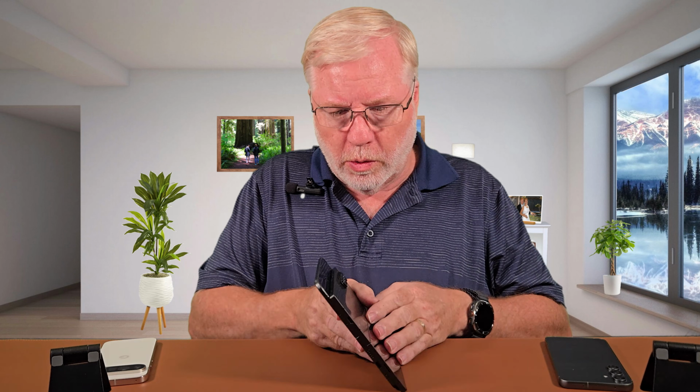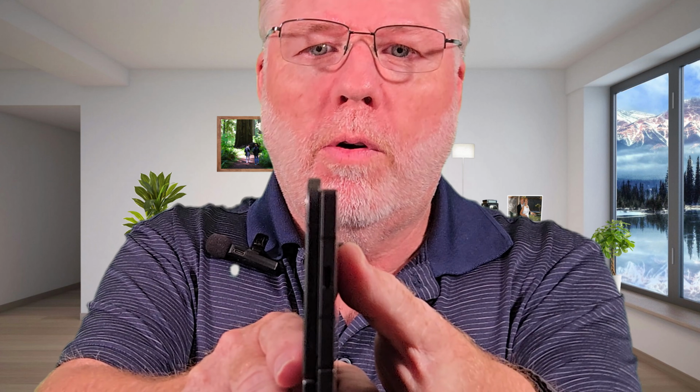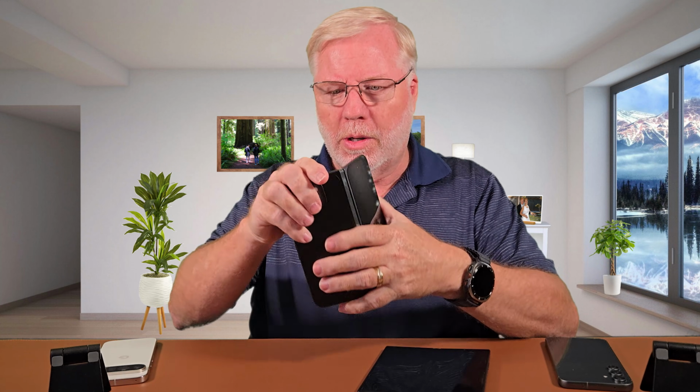And when you look at these two phones together, you can see that the Pixel 9 Pro Fold is still a little thinner, just barely, than the Z Fold. But that shouldn't be a deciding factor or anything. So let's get to the cameras like we were talking about.